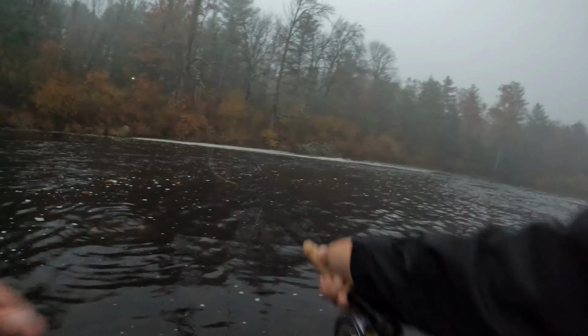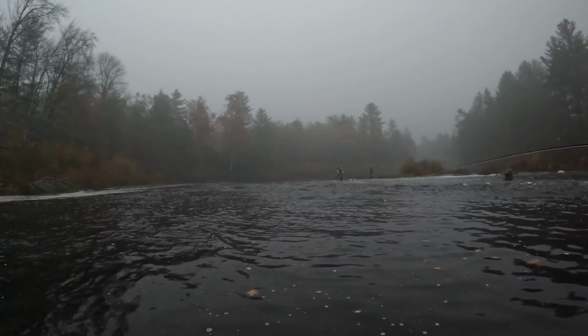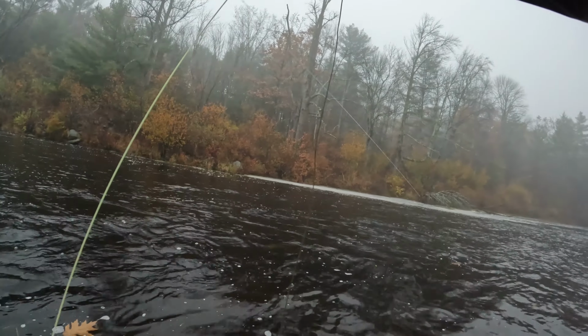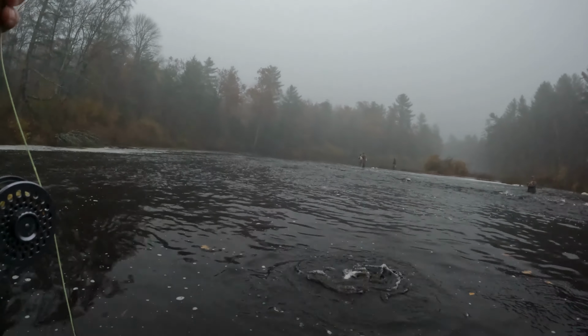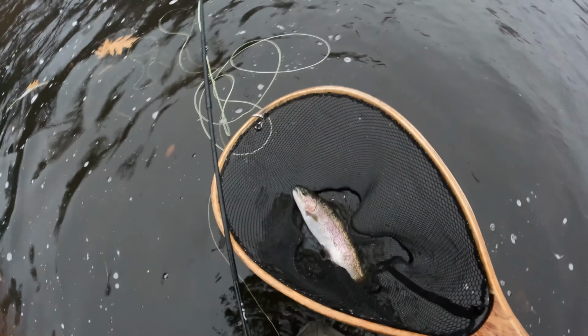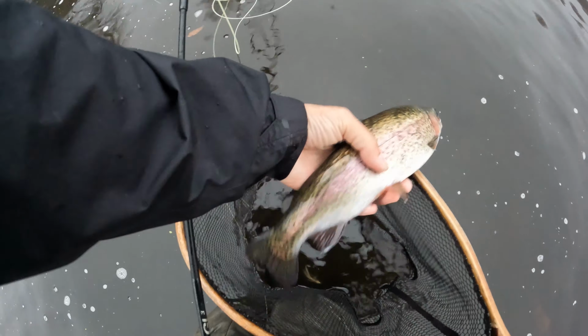Nice, Ryan just hooked up. Big fish. Big fish. Not a big fish, but we're putting on the, hey, there we go. We got a little rainbow. Hook's probably out already. Hook is out. Nice.